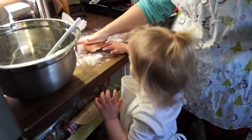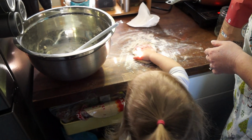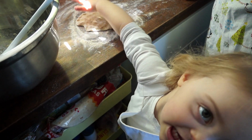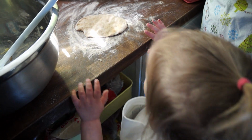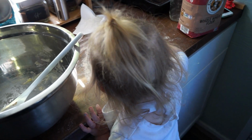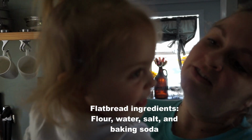Oh, remember, Mommy does the first one, and then you do the next one. What are you making, Lucy? Bread. Bread? Yeah. You gotta push it out. Squish it. Show me how you do it. You pushing it with your fingers? You making a smiley face? You squish it? Yeah. You're doing a good job. You like bacon? Oh. Let's take away. Mm-hmm. You leaving your mark? Hope they taste good. I guess we'll find out. Water, salt, and baking soda.